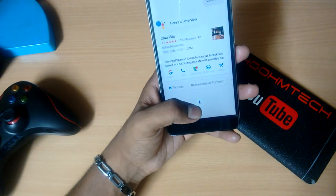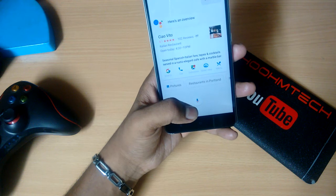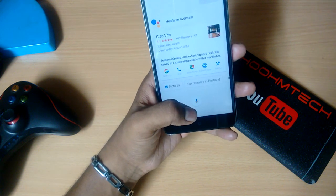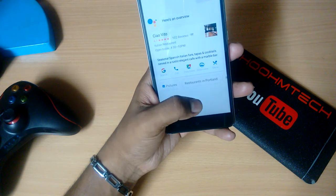Okay, there are a few misleadings with the type of fluency, as well as the kind of fluent accent that brings upon a change in the Google Assistant. So let's try something else.